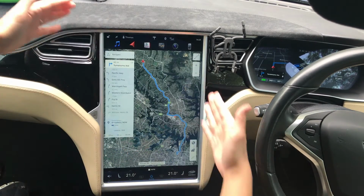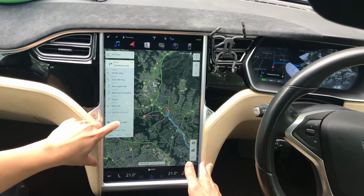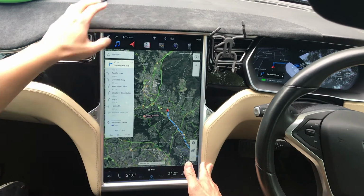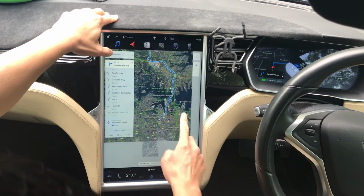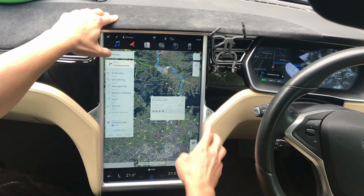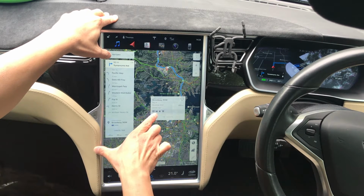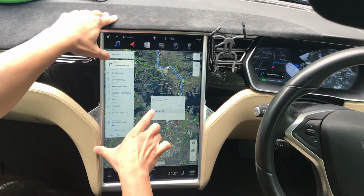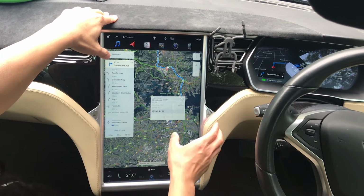As you can see, the map is quite big, so you're never going to strain as you're driving. If you click on a supercharger, let's say just go to Broadway, it'll give you the details of that supercharger. So there's a restroom there, food, drink, and there's shopping as well. The 120 kilowatt, which is the standard of a supercharger, gives you the address.